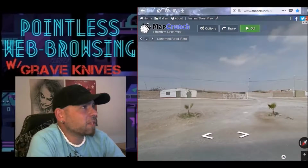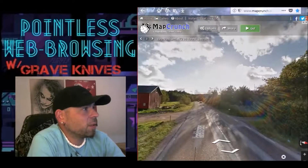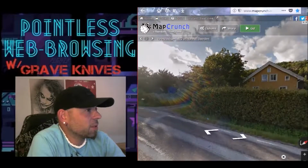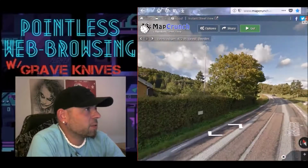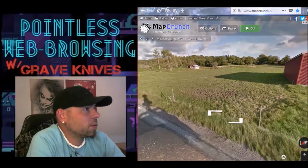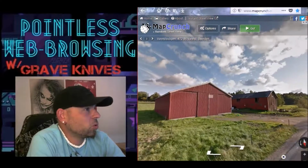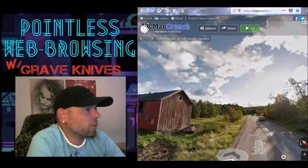I like it because you randomly get to see some of these other countries, but it's funny, a lot of them don't look too far off from anywhere else. This is Sweden here. Big red barn. Two big red barns, but yeah. Go down the road in Sweden for a little bit.